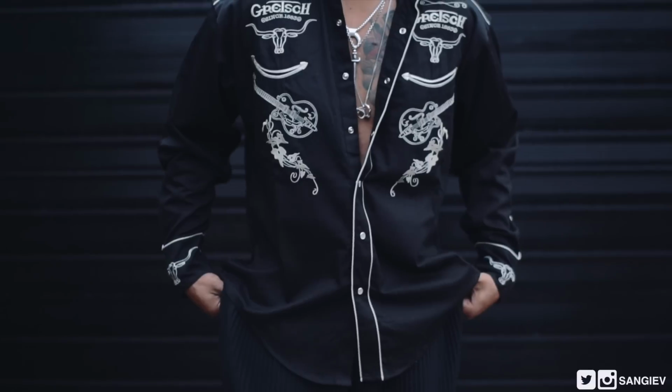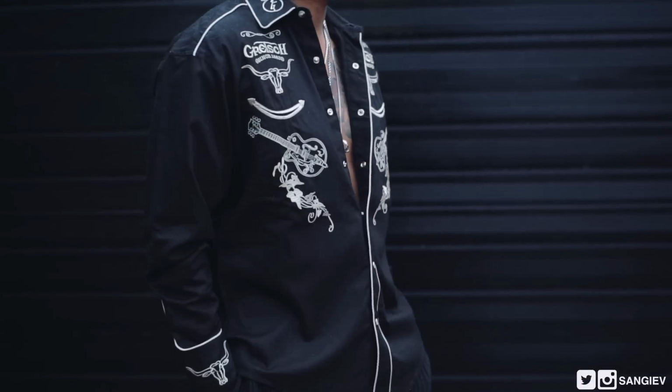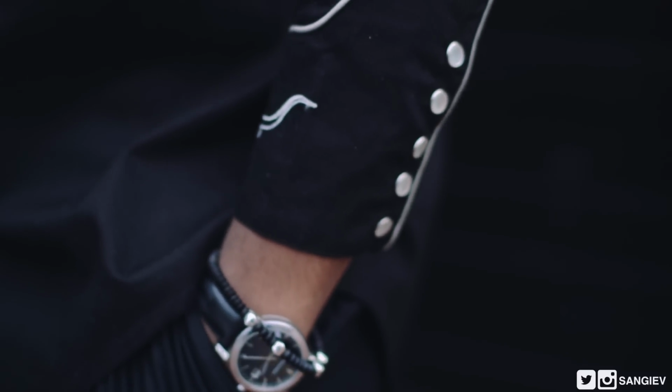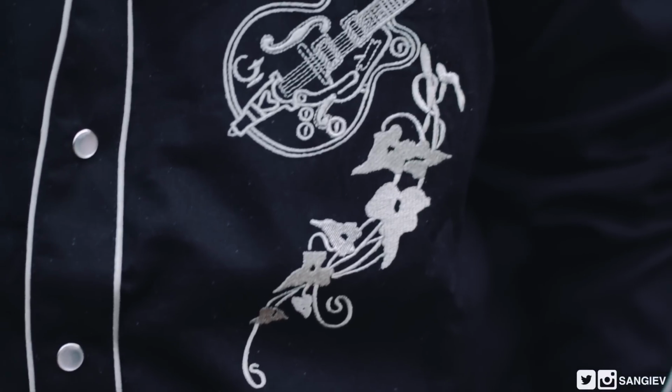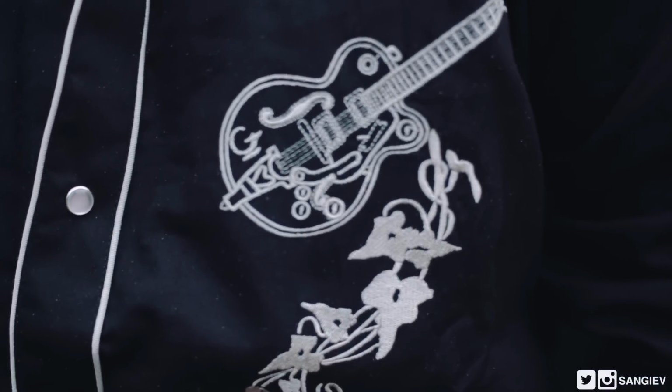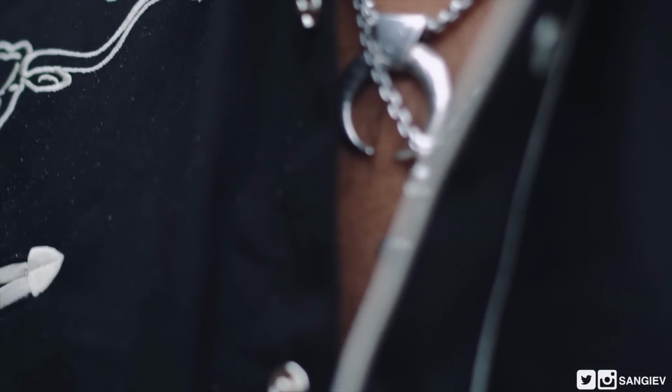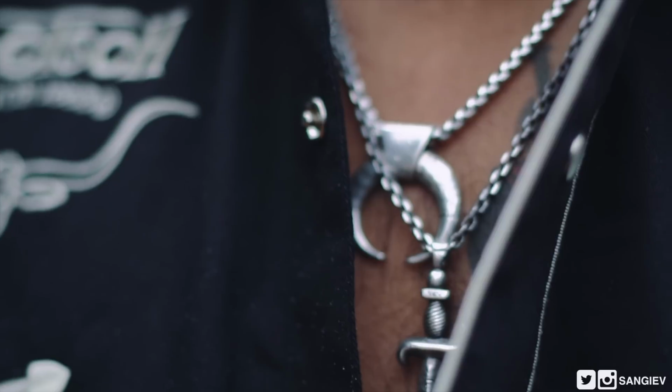I feel like this is one of those pieces where if Saint Laurent did it, you know that people would go crazy for it. They might have used a slightly different material, but that's what makes this piece amazing. I absolutely love, love, love all the detailing that can be found at the front. It's so hard, from the pocket detailing to the embroidery, the guitars, the branding, the balls, the stuff that can be found on the sleeve cuff, and then if you turn it around, you've got some more work on the yoke. Just incredible, incredible shirt.